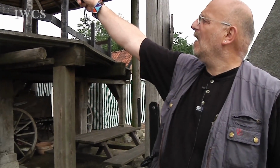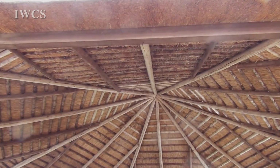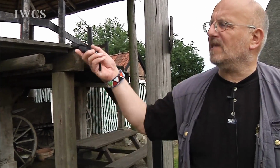And of course, in autumn, when they harvested all the hay and straw, they were putting it up on this roof. So it was completely off from the soil, from the ground, from moisture. And it was also in the wind, so it could dry. We have quite strong western winds here in this region, so it was naturally dried.